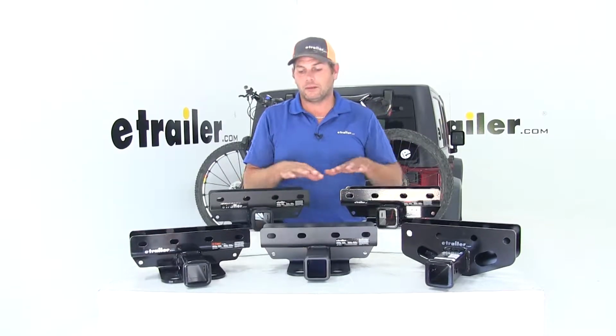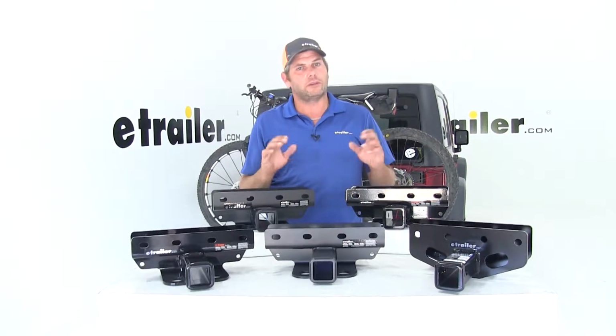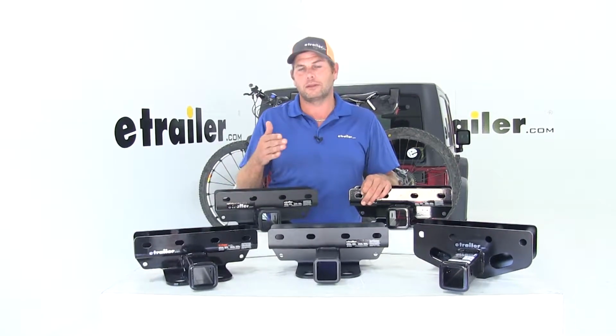Now one thing to keep in mind, all of these hitches are rated at or above what the Wrangler is capable of towing. So check your owner's manual and do not exceed what your Wrangler is rated for.